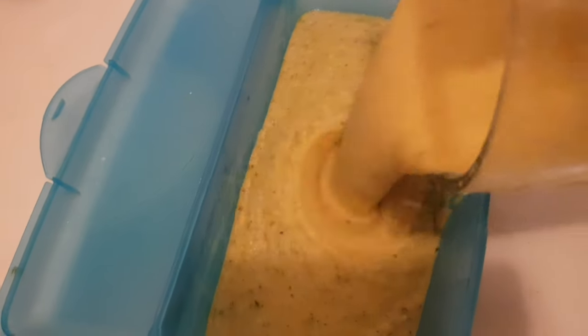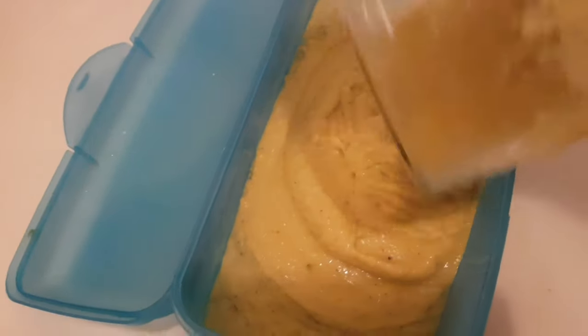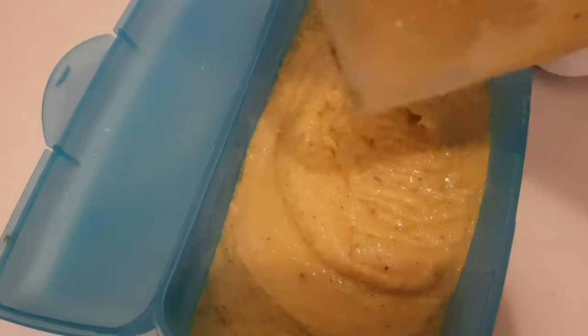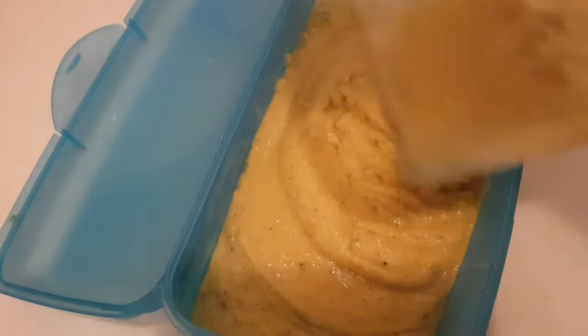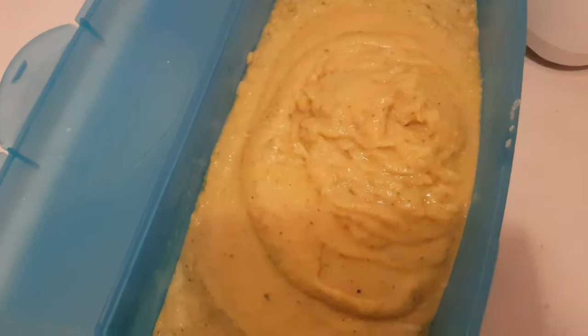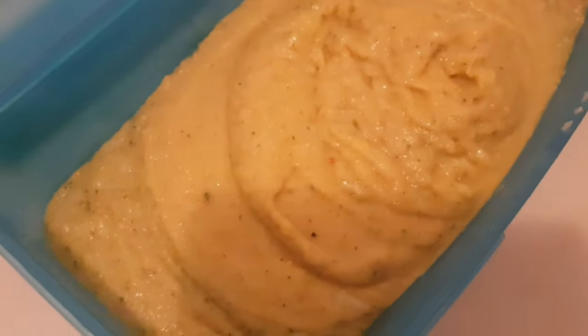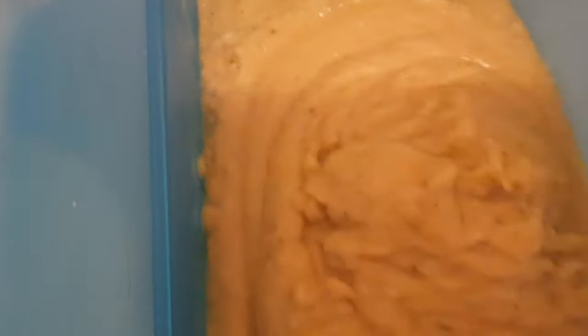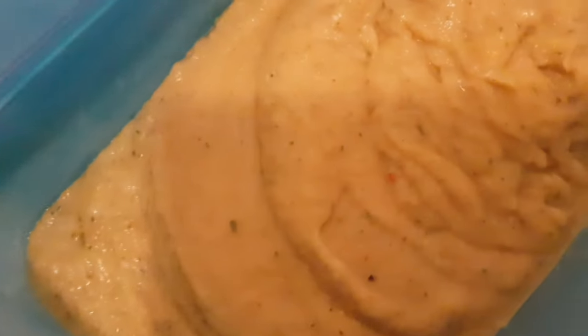So this is it, my people. We are done for today. So they will eat now, and the remaining one I'll put in the fridge or freezer. You can see it's looking beautiful. The face is nice, full of vitamins, all different kinds of vitamins.